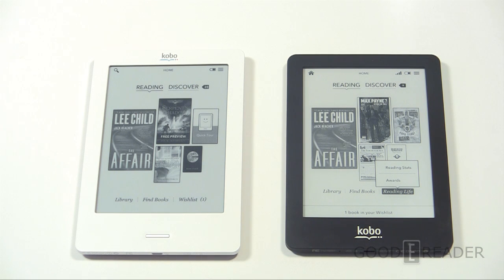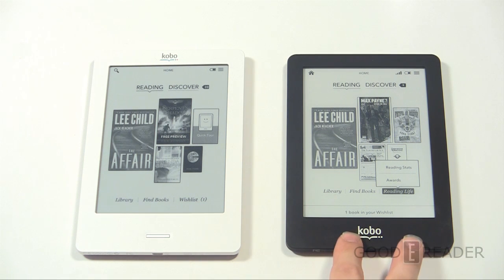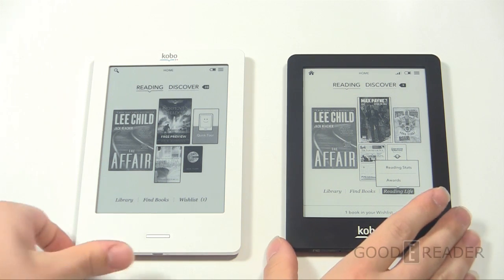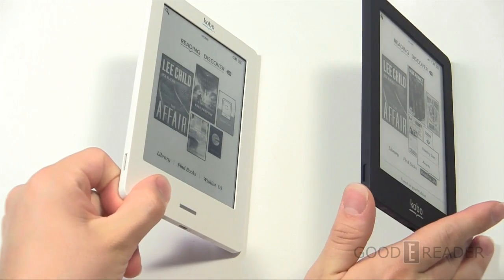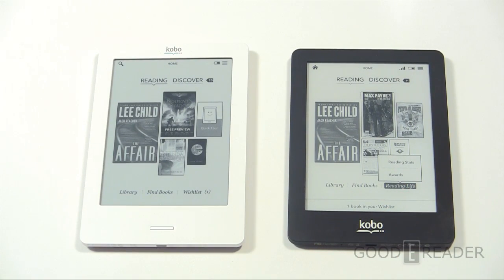Underneath the hood, the Glo has a 1 GHz processor, while the Kobo Touch has a fairly respectable 800 MHz processor. There's 1 gig of internal storage on the Touch, whereas you have 2 gigs on the Glo, so double. You can increase the memory on both up to 32 gigs via the micro SD card. Wi-Fi is prevalent on both devices.